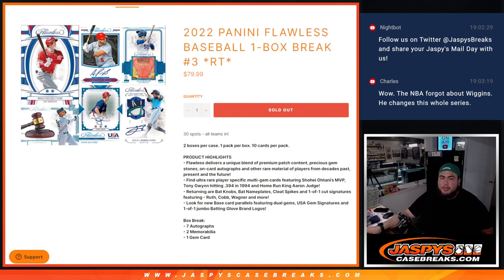2022 Panini Flawless Baseball one box break. A random team's number 3 just sold out, guys. And again, this is a box break here out of Flawless from a sealed case. So there's 2 boxes in a case, but this is, of course, a one box break.